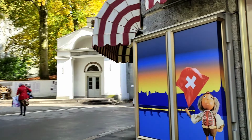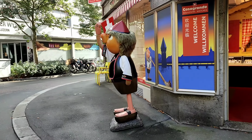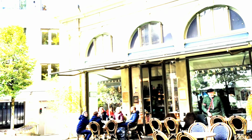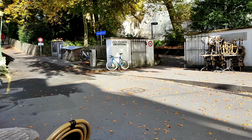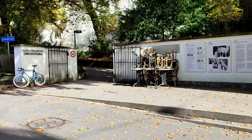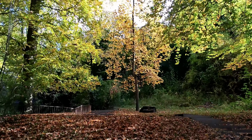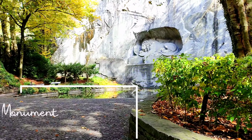After exploring the church, we were running out of time as we had a train to catch, but before leaving this wonderful, mesmerizing city, there was one last destination which we could not miss. So last on our list, but one of the most beautiful monuments we've seen, here is the Lion Monument.